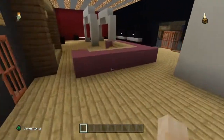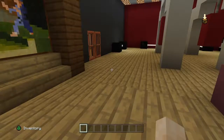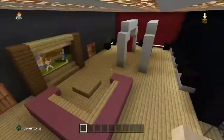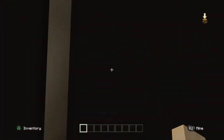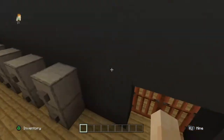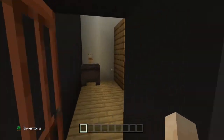I did not put any effort into this whatsoever. You got your little lounge, your TV, you got some weights, you got your punch bags. I forget what they're called, I don't even know. Then you got your little area. Then you got, I think this is a locker room. Yeah, this is a locker room. You're supposed to have water in it, but I think the water would escape, so. Then you got your lockers and stuff. Then you got bathrooms. I don't even know if there's anything in here. I don't know, yeah, there is.